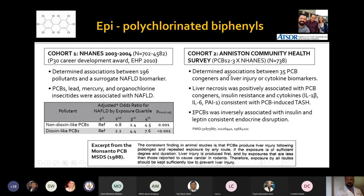And so we found that, and there's 209 theoretical PCB congeners, 35 were measured in the blood here. And we found that these were associated with biomarkers of liver injury and inflammation, but also inversely associated with insulin and leptin. So kind of similar to that vinyl chloride study, that the exposure may cause fatty liver, but may also be causing some pancreatic insufficiency and diabetes there too.